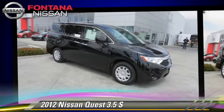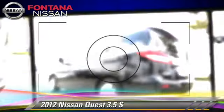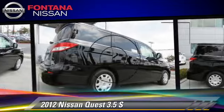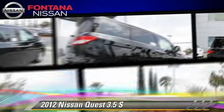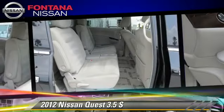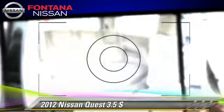This Nissan features front-wheel drive, dual front airbags, and air conditioning. Safety features include traction control, stability control, and four-wheel ABS. Comfort and convenience features include power windows, power steering, and third row seating. Give us a call to schedule your test drive today.